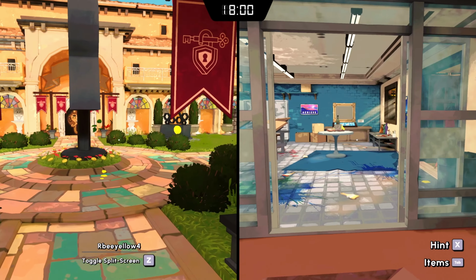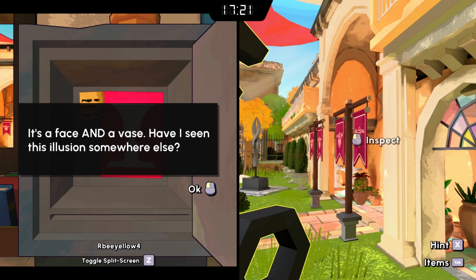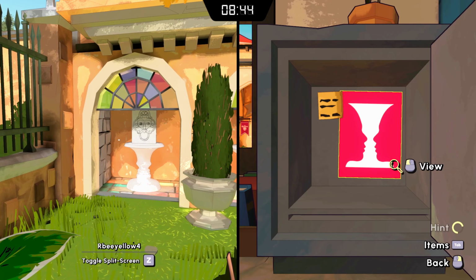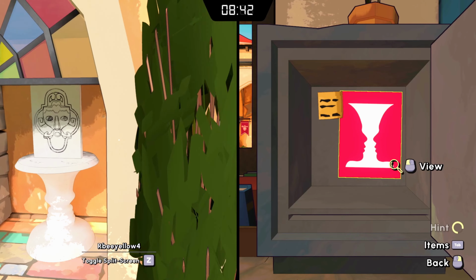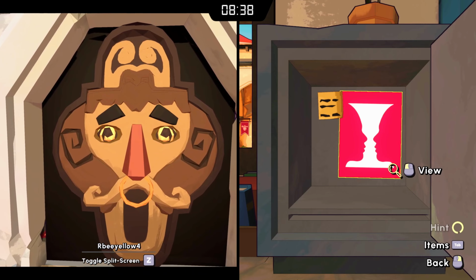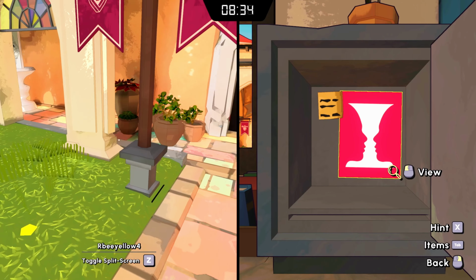Alright, you gotta go to the face and put the nose in. It's a face and a vase. Have I seen this illusion somewhere else? Okay, so the eyes have to look like that. So down and forward on the eyes. Now this is making sense. Why did that take so... Okay, no, down, no, no. Down and forward on the eyes.